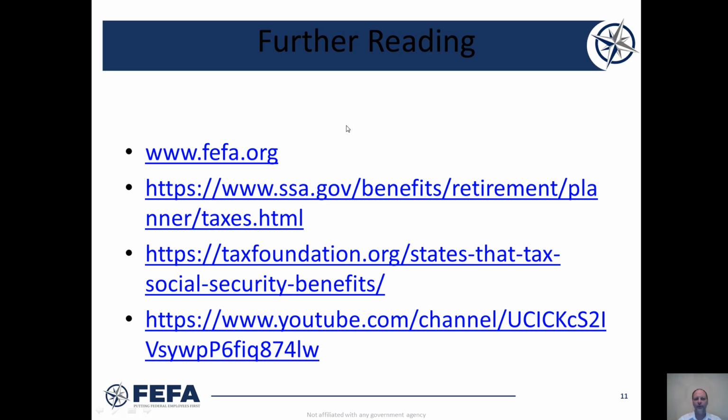If you wish to read further on this topic, I again can recommend you go to FIFA.org or to the socialsecurity.gov site, which has a lot of information both on how Social Security is taxed and on general Social Security information, including the history of the Social Security system. I can also recommend you go to the Tax Foundation site, which discusses issues such as the states that do and do not tax Social Security benefits.